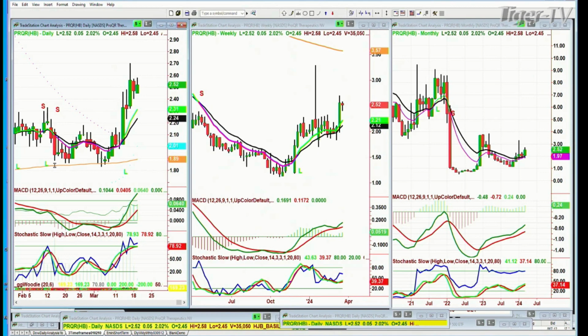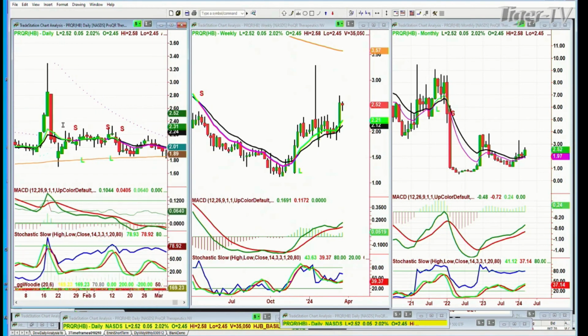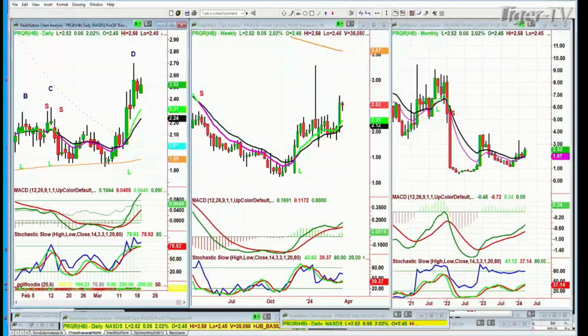Look, it held the 200-period moving average. This is the low that you have to use right there. So that's your peak A. That's your peak B. That's your peak C. Then it pulls back. Does not take that out. So that becomes, you've got to count every peak. Even that's an A right there. That's an A right there. All of a sudden, it takes out that C, and that becomes a D. All right, just on a short term, it's gotten to the D, and now it's pulling back a little bit. This is PRQR trading at 2.52, up 5 cents.